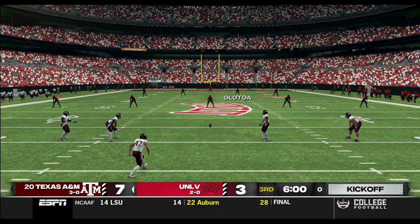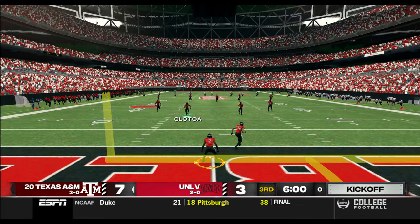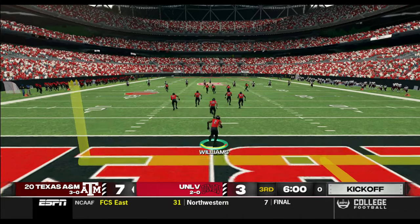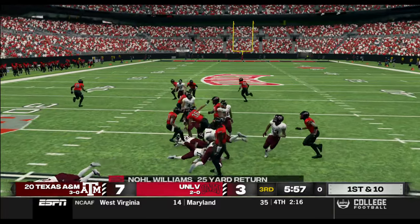All right, Reese and David, thanks, guys. Second half action just about ready to start here. Excellent kick. He's to the 20. He got hit hard.